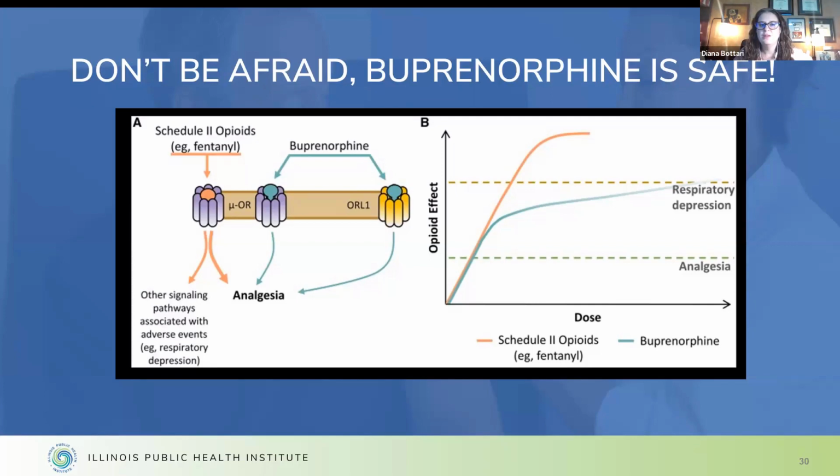But if you look at bup, look at how this goes up. This plateaus well below respiratory depression, which means it is really, really safe. It is actually a very safe medication. Not only can it be used to treat opioid use disorder, but because it is an agonist to the mu receptors, just like a traditional opioid is, it actually does treat pain. So that's a nice little bonus. Buprenorphine is extraordinarily safe, and I want you guys to understand this, share this, let people know. The X waiver had nothing to do with the safety of buprenorphine. It had to do with a century-old act and not because it wasn't safe.